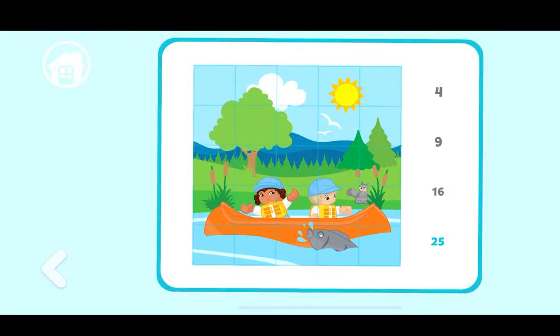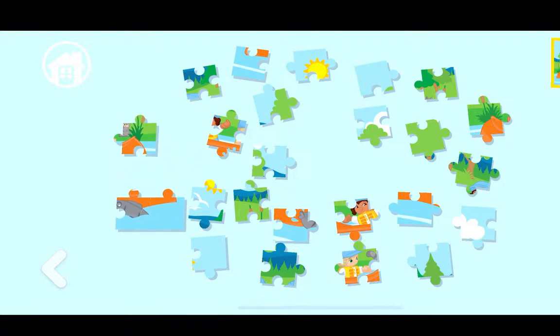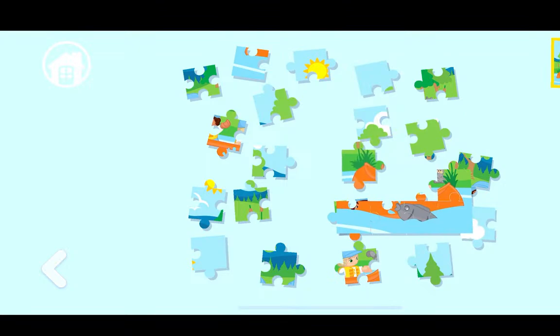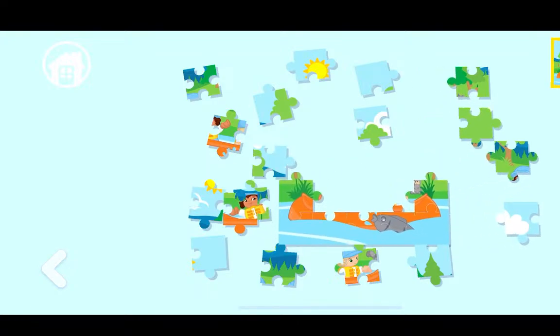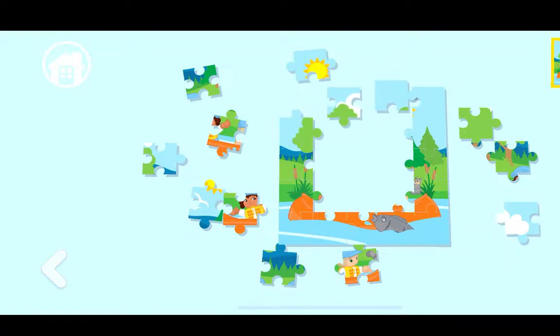Maybe collect one more. I take 25 pieces. Go. So many pieces. No, the fish and yes. Okay. I think it needs to go here. Take it. Please. Up. Okay, this one and super, maybe no, here and here. The ear, I think no, but yes, this one. The sun and the cloud, yes.